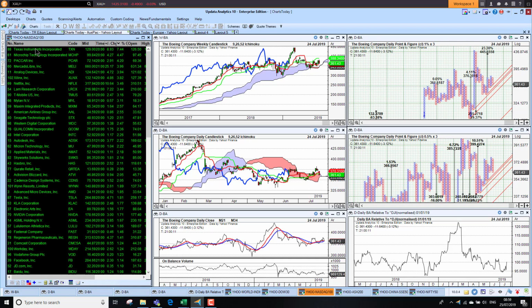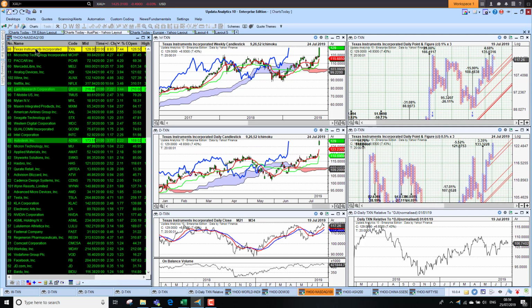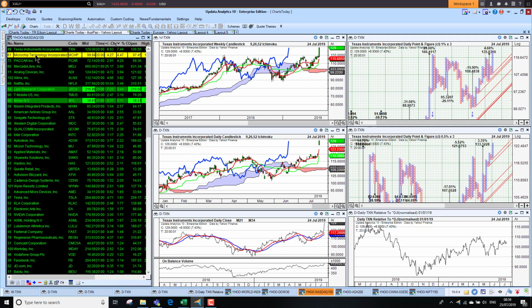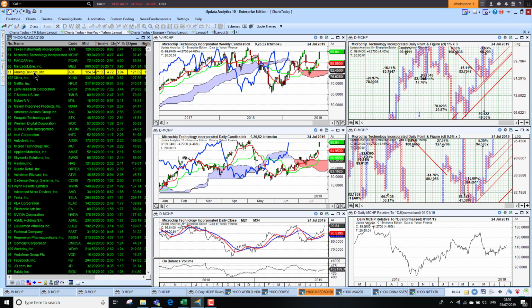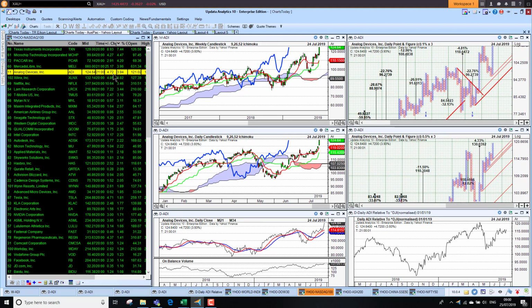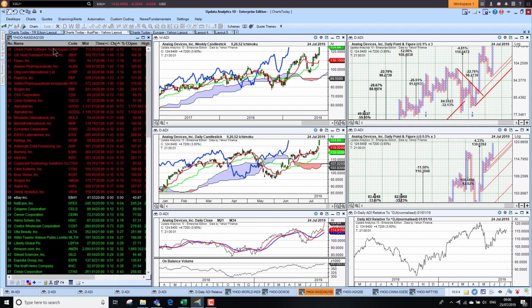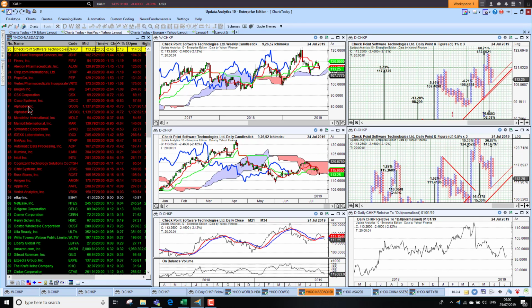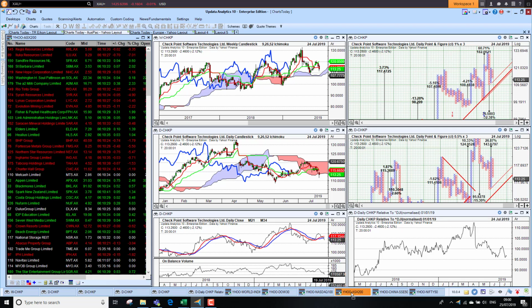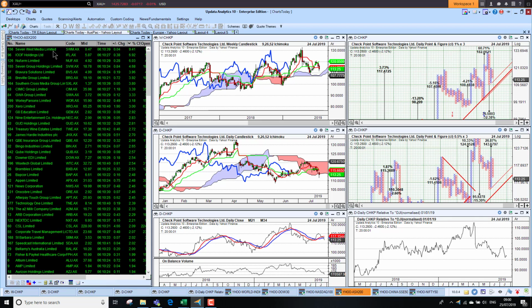Looking at Texas Instruments in the Nasdaq, they were the best performer, up 7%. Microchip was also up 4.5% in sympathy. So we are seeing some pretty big performance there. AMD and Analog Devices were also up. So we are seeing quite strong performance in chip makers yesterday in the US. Checkpoint Software were down 2%, and we saw Google down 0.2%. Not a lot of movement there, despite the news the Department of Justice will investigate.